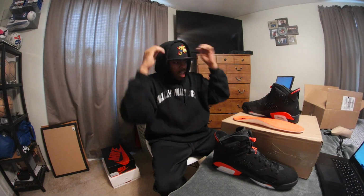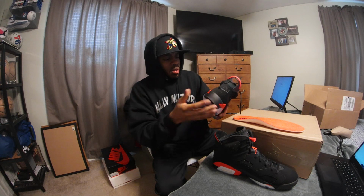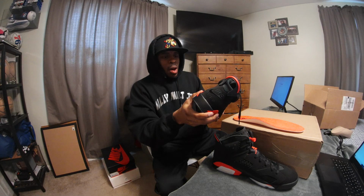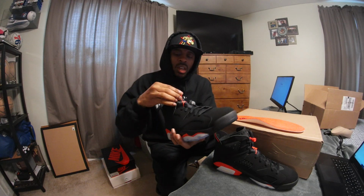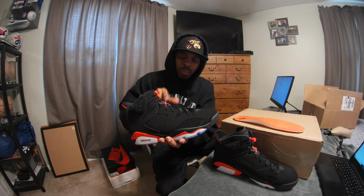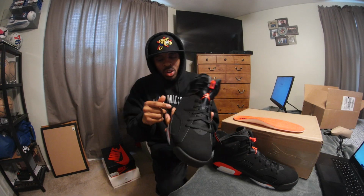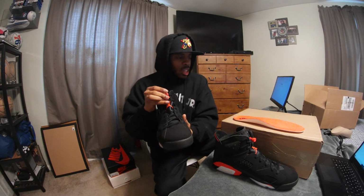Because I look at it, all right, it's got that sort of smooth, I don't know if it's nubuck or suede or whatever, or a mixture of both. But it does have the Nike Air on the back, and you probably can't see this on camera. The lock lace is not necessarily a hot pink. It has a little bit of pink hint to it. Basically, you have the red in the shoe. You have the red Jumpman logo. The midsole of the shoe is red, but the lock lace does look a little pink.